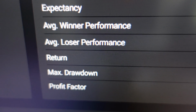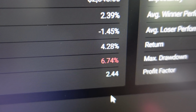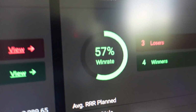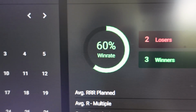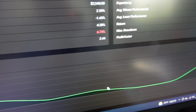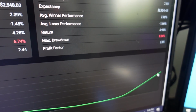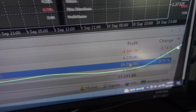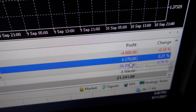It really depends. As you can see, the average winner was about 2.39%, and the average loser was about 1.5% roughly. Even with almost a 50% win-loss ratio, it's a little bit above, I have a 60% win-loss ratio right now. The account is actually still in profit just because I really pay attention to those risk to reward ratios. Here we have a losing trade, and then we have 2 winning trades.